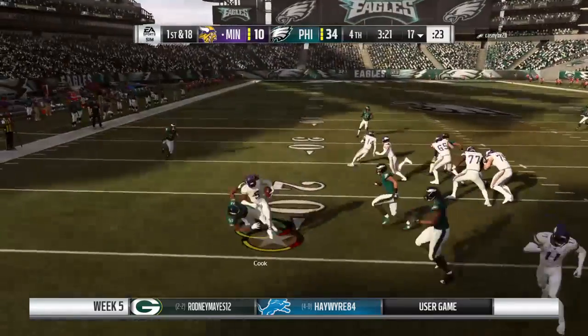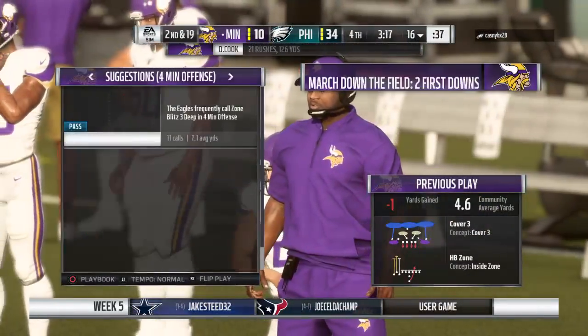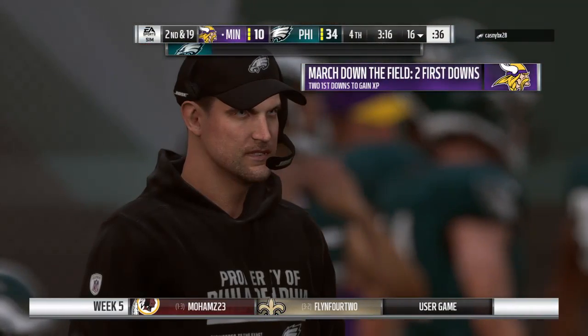Cook following the penalty. And maybe a measure of revenge there. He's had his way in this one, but this time they get him behind the line. That's going to go as a loss of a yard, and it'll be 2nd down.